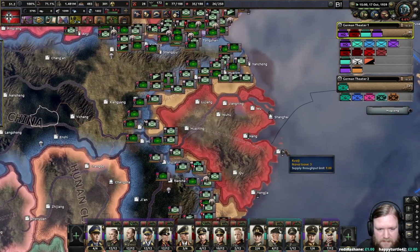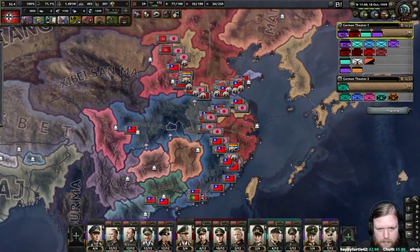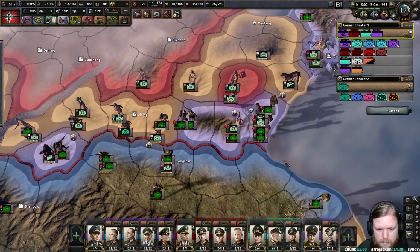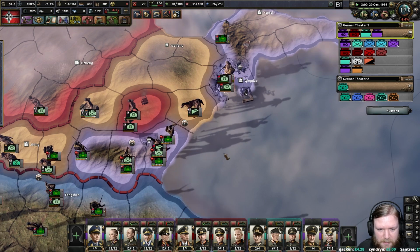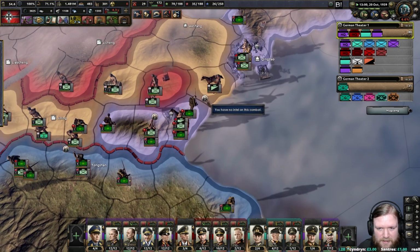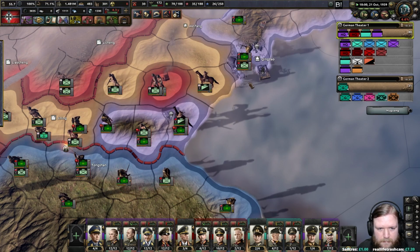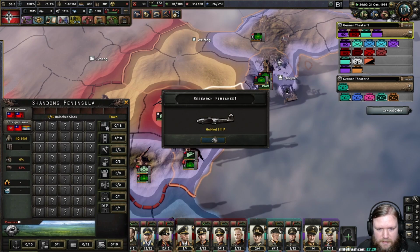Although at the moment it does very much look like China's losing ground. Though actually over here they're pushing back. If they can reconnect this, that would be good. Yeah, they've retaken Tsingtao. That's new. They really need to push this guy.